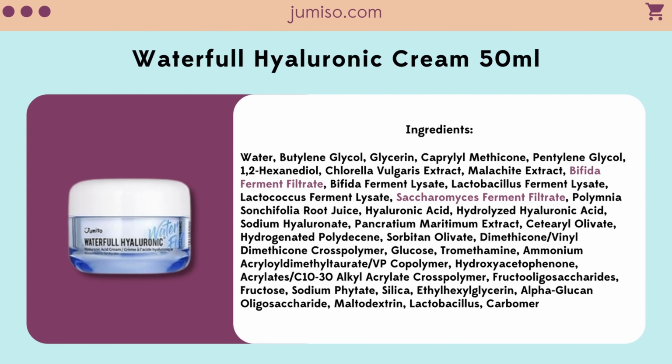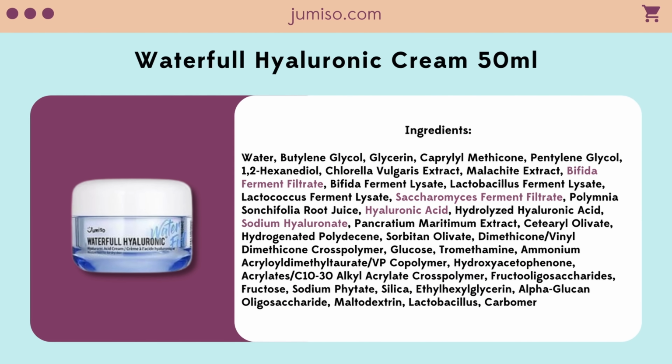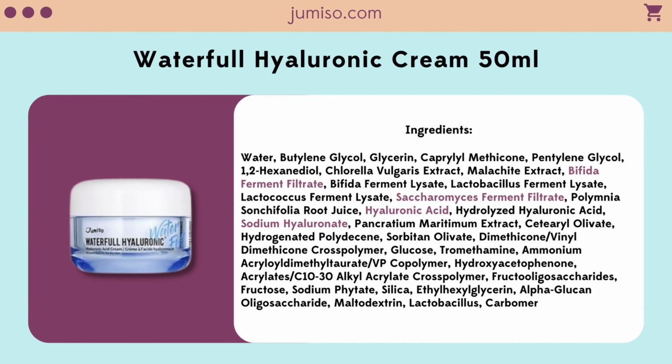The first ingredient is water, our universal solvent, but that actually allows the hyaluronic acid in here to bind to the water and to bind to the other ingredients in here, so it doesn't take that moisture from your skin. We have actual hyaluronic acid in here, which is the more expensive form, but then we also have that salt form, sodium hyaluronate, and we have them blended together in this formula along with some other sugars like maltodextrin.